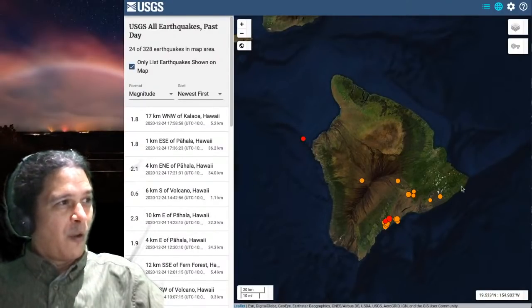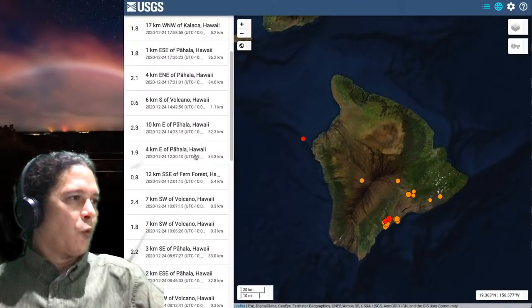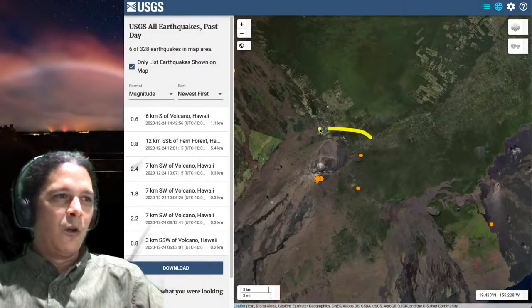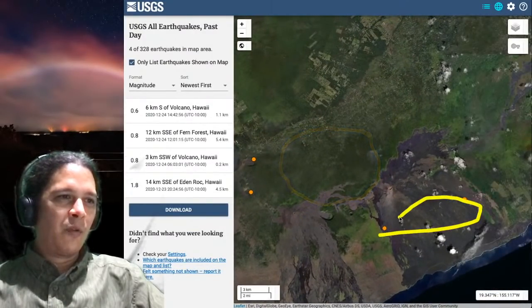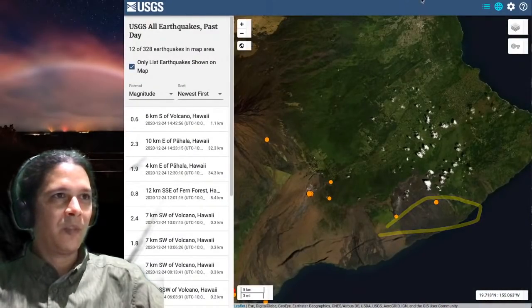So overall, you guys can see not that many big earthquakes. Scrolling down the list over here, I see a 2.4, a 2.3, really small ones, and if we zoom into the Kīlauea area, you really see there's not much happening at all at the summit, right? You can really see this sagging of pressure. And similar thing, a couple on the south flank, you can see nothing in the lower east rift zone or in the rift zone altogether as a whole.